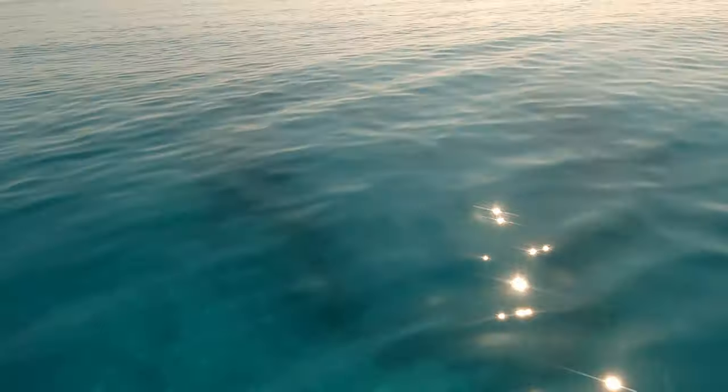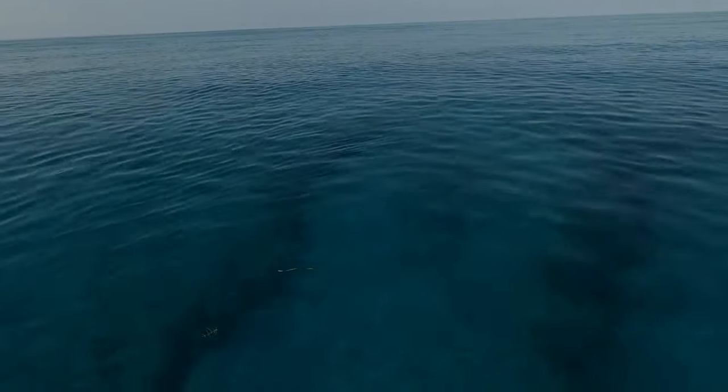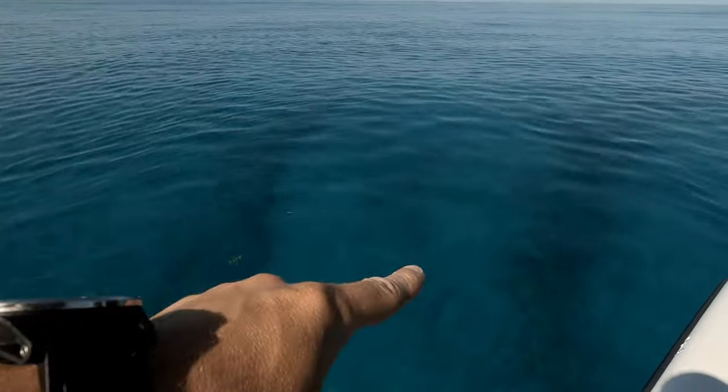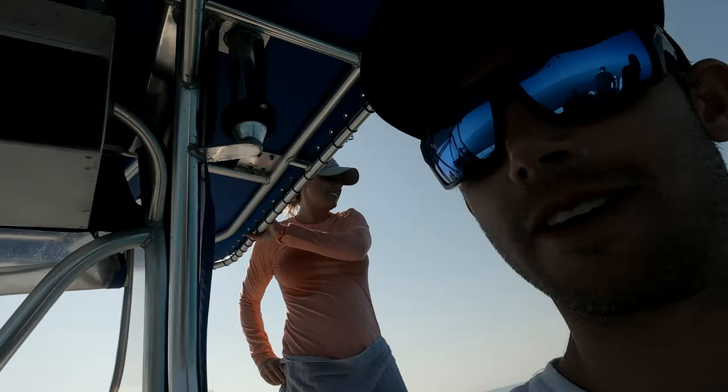Awesome. We're gonna have to dive and check this for sure. Dude, yeah, go whenever. Like, that's nuts. Look at that ledge right there. What the heck? That's epic. We just found a brand new spot. Sick.